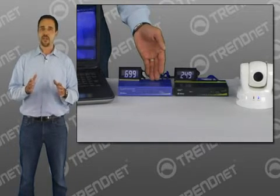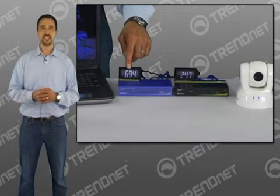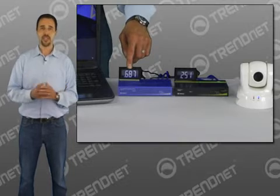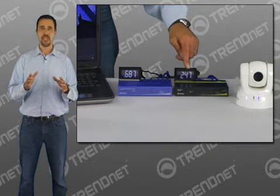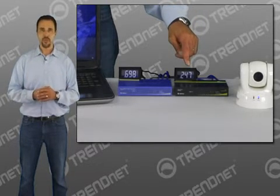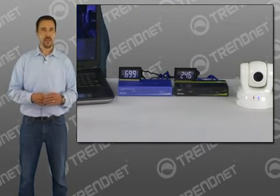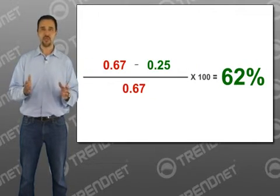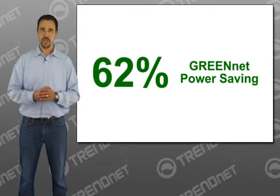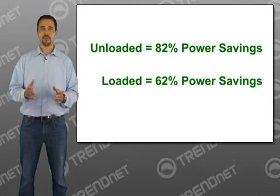You can see that the non-GREENnet switch is now consuming between 0.67 and 0.69 amps. To be conservative, we'll just say it's consuming 0.67 amps. As well, you can see the GREENnet switch is consuming 0.24 and 0.25 amps. To be conservative, we'll just say that it's averaging 0.25 amps. The following simple calculation reveals that the GREENnet switch is a remarkable 62% more efficient than the non-GREENnet switch when loaded. You can now see that TRENDnet's claim of up to 70% energy savings for Gigabit GREENnet switch is no gimmick.